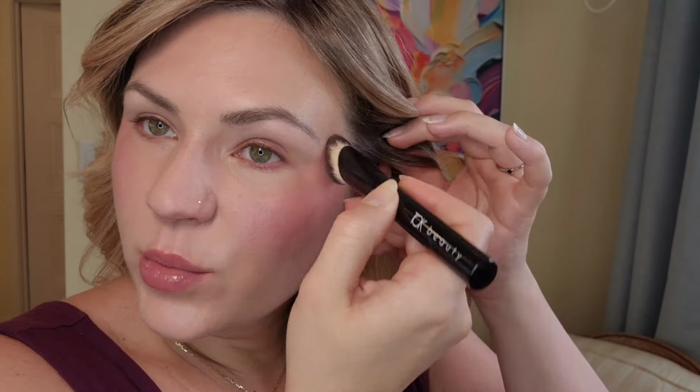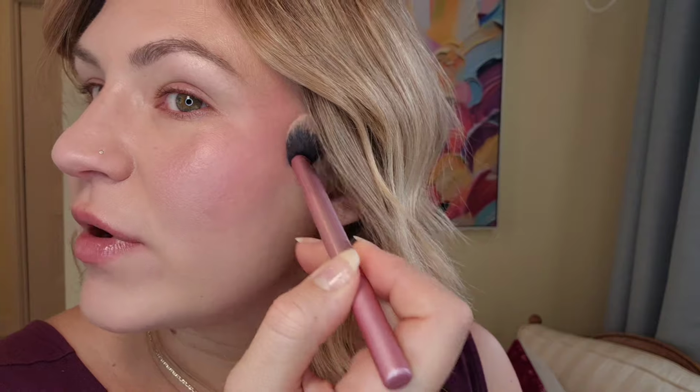So just working this into the skin, tapping, patting, pull that back into the hairline, and if you feel like it's a bit too much, you can use your fingers to pull that product back a bit. And again, I have to find where that cheekbone is, get that blush to sit right on it. And just as a final measure, I'm going to take that powder brush again and tap around the edges of where that blush is. It softens it and makes it look a little more seamless, in my opinion.